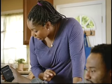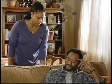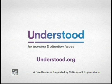How can I help my daughter with her reading? Searching for help with Dachshund breeding. No. Let me try. Sarah's bright, but when she's reading, she has trouble sounding out words. Playing world music. What? I give up. Wait, I was trying to show you how Sarah feels every day. Frustrating, isn't it? Redirecting to understood.org. Join parents and experts at understood.org, a free online resource about learning and attention issues to help your child thrive.